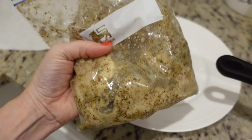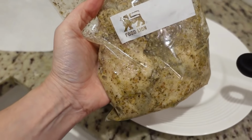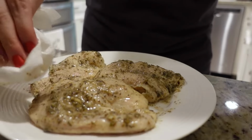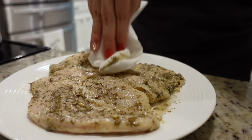So it's been about an hour. This has had plenty of time to marinate. I'm gonna remove the chicken from the bag, and we are going to blot it with a paper towel just to get the excess off. We don't want too much marinade on it when we put it in a hot skillet.